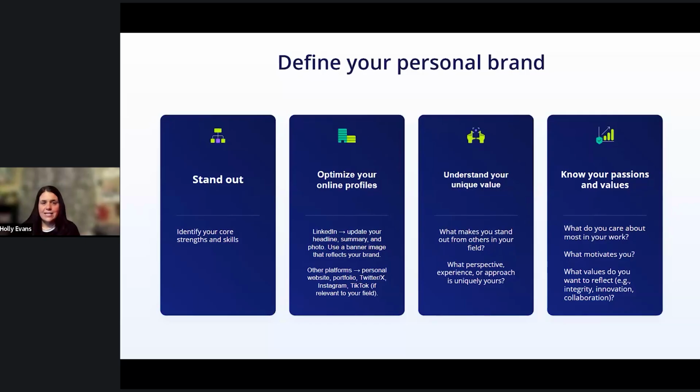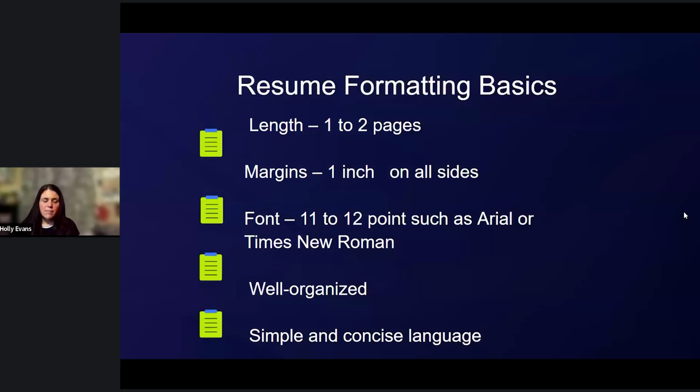Or another great example is, I want to use my previous work experience or my previous skills with XYZ to contribute to the mission statement of insert company name, providing excellent customer service. So depending on what it is, you always want to incorporate that into your personal brand as well. So let's talk about resume formatting.